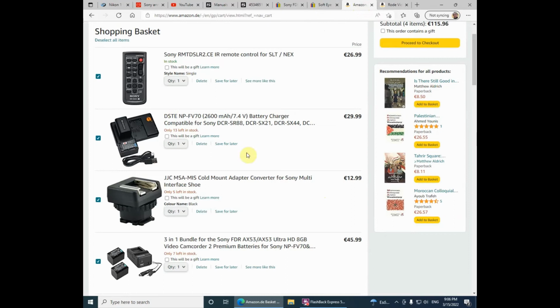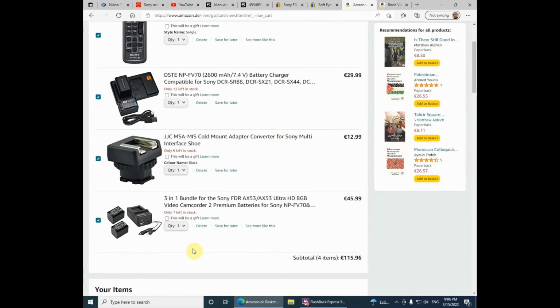So there are two types which I found. This is 30 euros and this other package is 40 euros. Not a big difference, but this one is USB rechargeable. Even a power bank could be used to recharge these batteries.